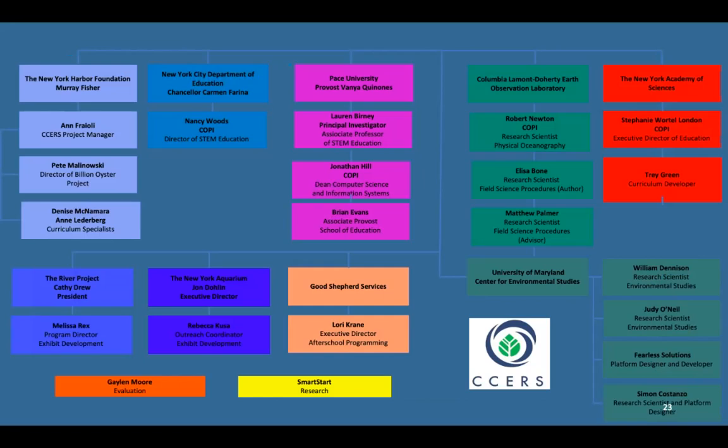The org chart that you see here depicts the various communities that started the grants. This was through its inception in 2014. We've continued to add various members of New York City's communities.